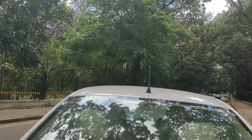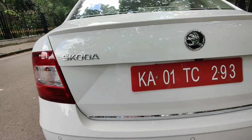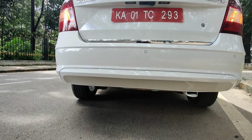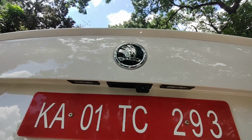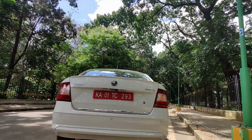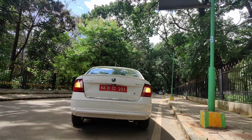Coming to the rear end design, there is the SKODA badging on the left and the Rapid badging on the right, and there is even a spoiler on the boot lid to give you that extra bit of sporty feel. There is even a reversing camera that has been positioned very nicely so that there will not be any problems when you are reversing in heavy rain.